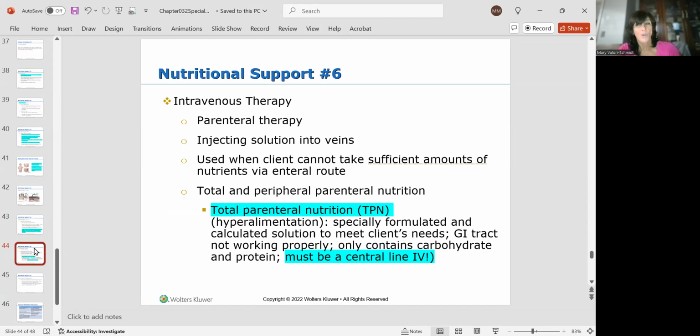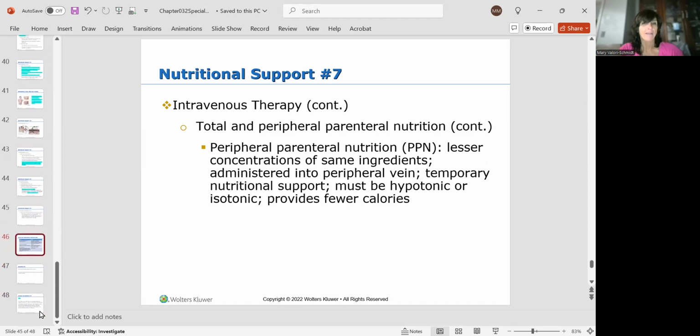And then there's one more thing called TPN, total parenteral nutrition. That is when we have to bypass the GI tract completely, and it's going to go through a central line like a Mediport or a PICC line, which you'll learn about. And that should be managed by an RN.